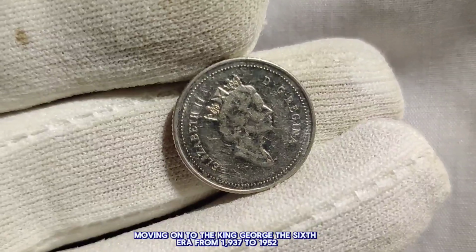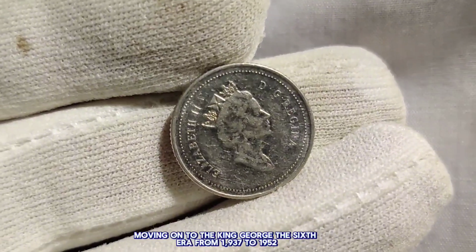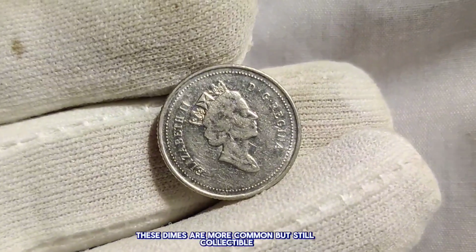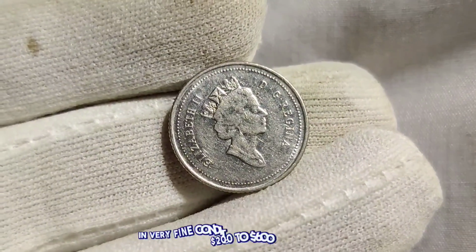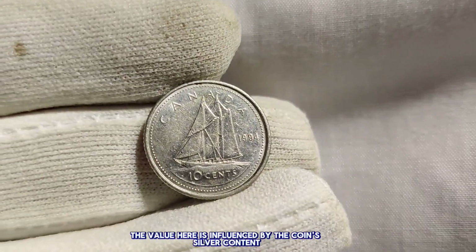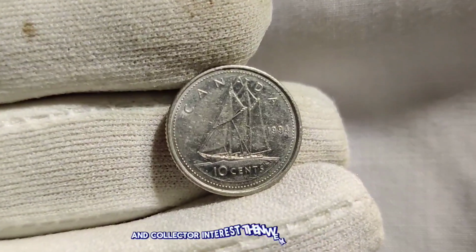Moving on to the King George VI era from 1937 to 1952, these dimes are more common but still collectible. A 1947 Canadian dime in very fine condition might be worth about $200 to $600. The value here is influenced by the coin's silver content and collector interest.